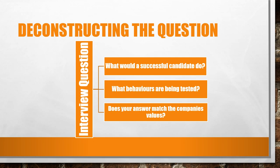You're then going to think about what sort of behaviors are being tested. I'm going to give you some examples of how we can infer that. So for example, a question that's asking about someone not working well in a team, that's obviously going to be used to screen out people that are negative, judgmental, and critical of their employees and are going to be someone that you wouldn't want to work with.